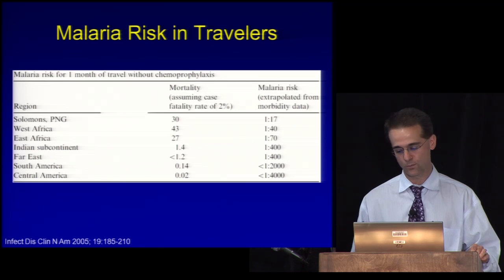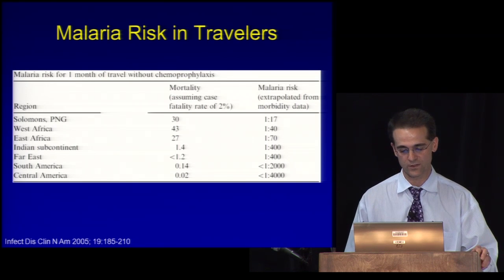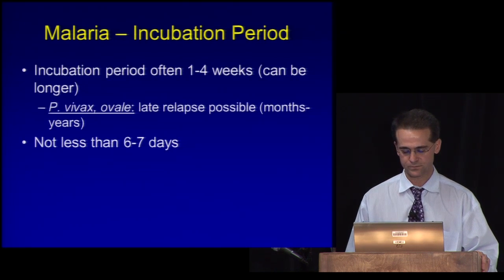So this is why it's so important to identify this ahead of time and take preventative medicine so that patients are not put into the situation of being really sick in a remote or resource-poor area.